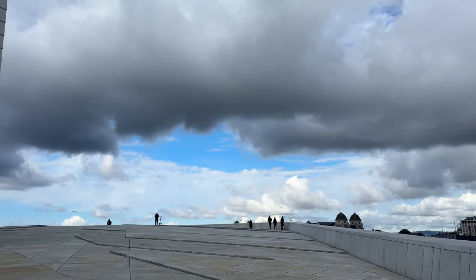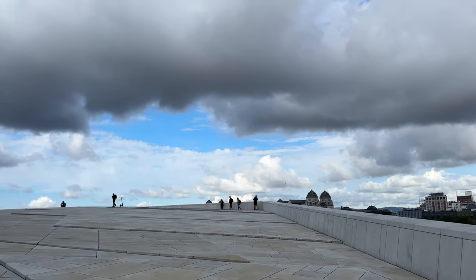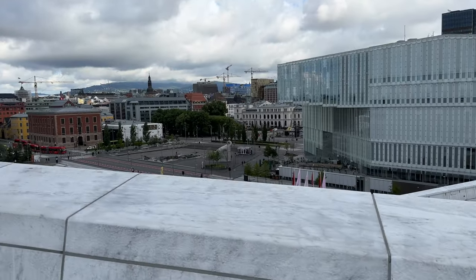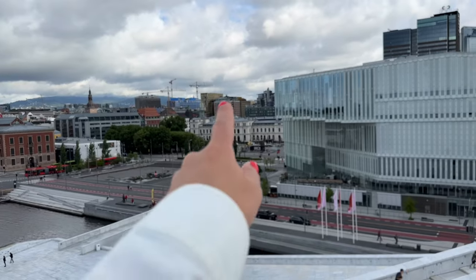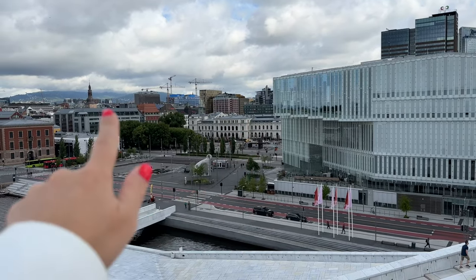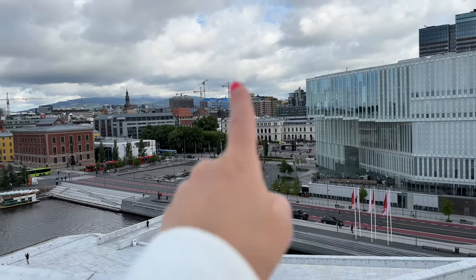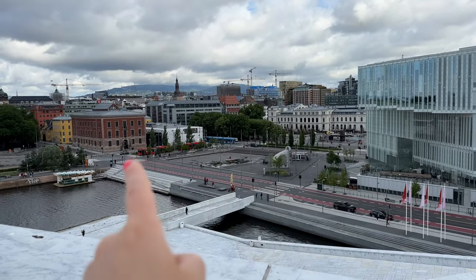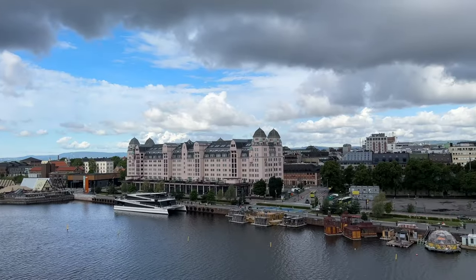The clouds are so pretty today. It's like angry clouds, happy clouds, blue sky. Oh shit. Okay, so that's where we were earlier. That's the hotel and the train station. And yeah, the shopping street is up there. We walked there, and zoom in here.